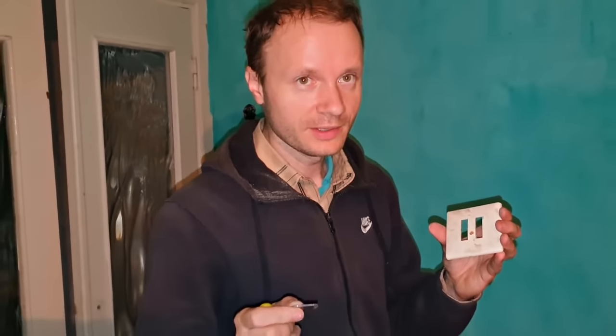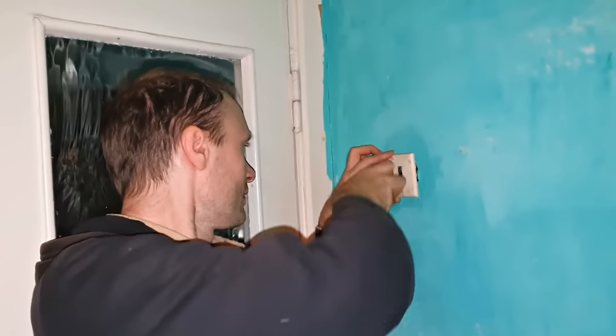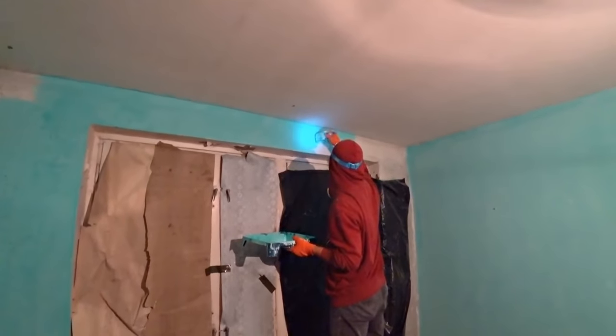The switches are fixed and I'm setting this case. Carefully, there's some voltage already. I don't want any trouble. There we go. The window is covered well, the light can't get through, because we don't want to be seen from the street.